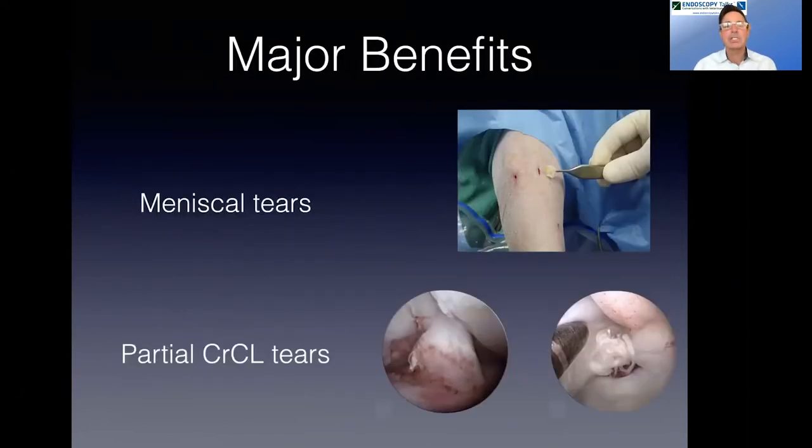The major benefits of stifle arthroscopy are treating meniscal tears and documenting and diagnosing partial cruciate tears. So again, if we look at this image, the top image, this is a dog that had a bucket handle tear. And look at those two tiny incisions that allowed us to treat and remove that large bucket handle tear. So obviously, this is much preferred to a large arthrotomy to take that damaged piece of cartilage out. So this is one of the major benefits of arthroscopy over arthrotomy.